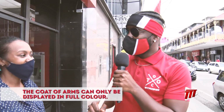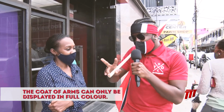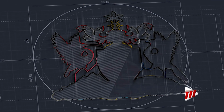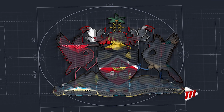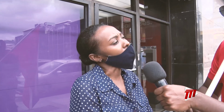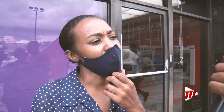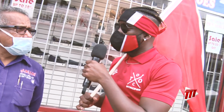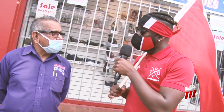Nice. Tell me, what are the two main birds on the coat of arms? The two birds at the top? Cocrico and the scarlet ibis. Nice. What is the tree on top? I can't remember. I can't recall. There's one tree on top by the helmet there. A coconut palm tree. Well done.